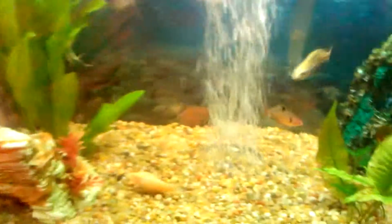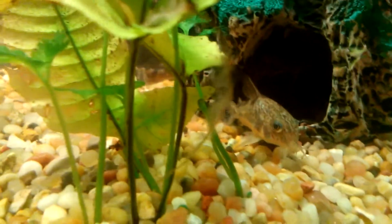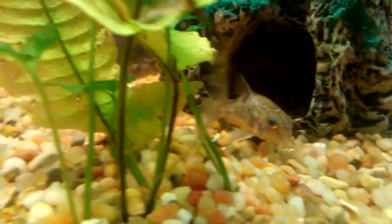So let's see. This is my 10-gallon freshwater. And this was my first tank. And there's Rocky. Rocky got bigger. Rocky was one of my first fish. Rocky is like a few years old now. Yep, he cycled this tank. Rocky, he's a Cory catfish. There's Cory actually, and he's also an albino Cory catfish.